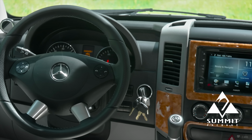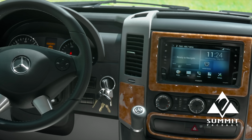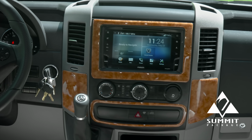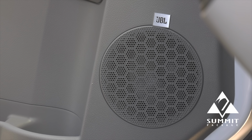You have an 8-inch touchscreen infotainment center with side view camera system. It features RV navigation, Bluetooth connectivity, a media card reader, Sirius XM tuner and antenna, all perfectly paired to the JBL sound system with subwoofer.